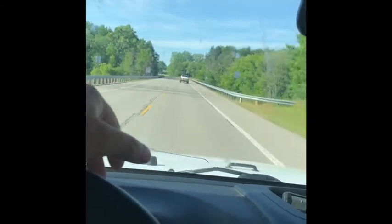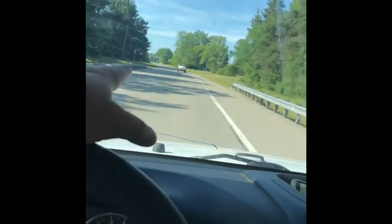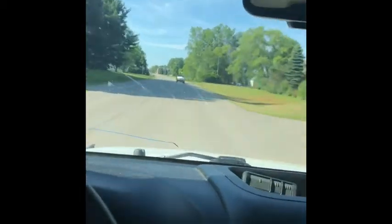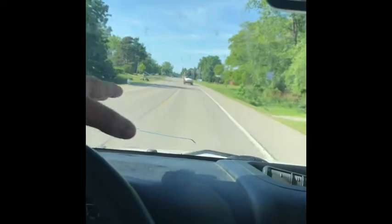Let's see here, what else did we have? We had a cooler for food. We had several things of that nature, and there was plenty of room in here. You would be amazed what a 4-door Jeep will gobble up. I guess that's one quick point: I think the 4-door is a solid choice.